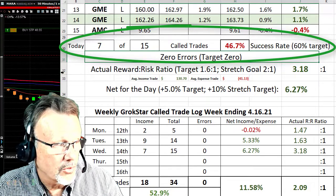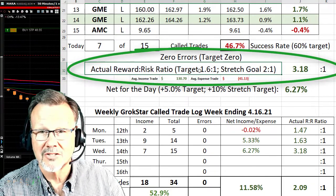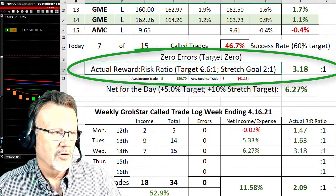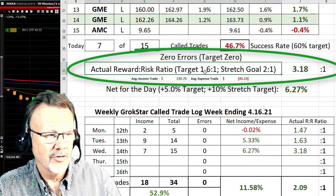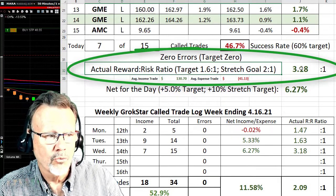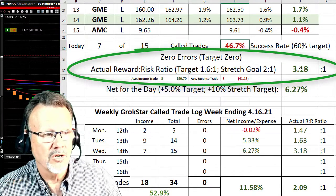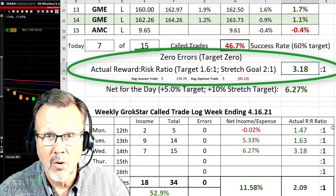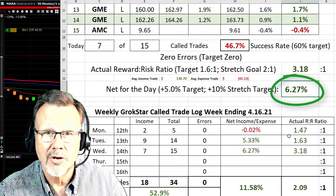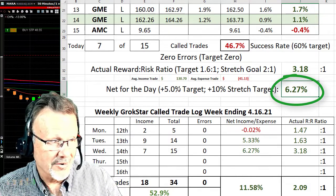Our actual reward risk ratio here is that we want a target of 1.6 to 1. That means for the average of my income trades, I want to make $1.6 for every average expense trade of $1. And in this case, I was at 3.1. So even though we were only at 46% success rate with 3.1 to 1 actual reward risk ratio, we were able to come up with a 6.2% net for the day. We exceeded our target of 5%.